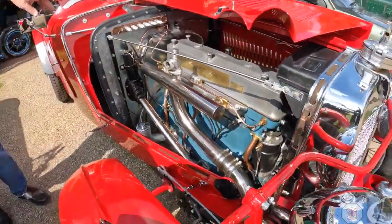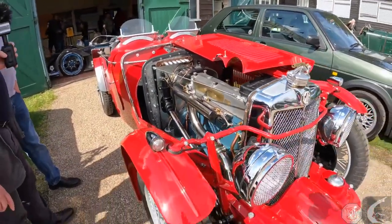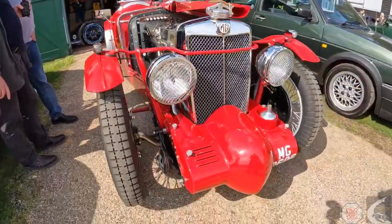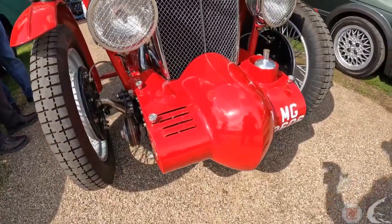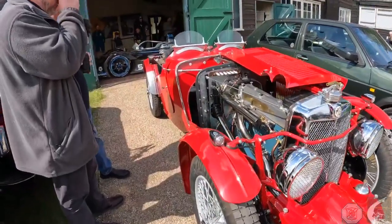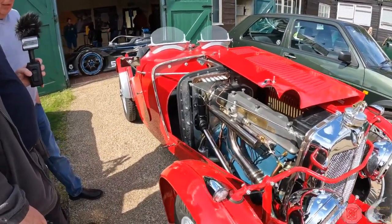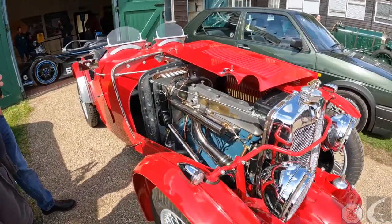It's got a row of spare spark plugs. It eats spark plugs. They foul up quite rapidly. If you don't get it right when you start it, you're going to be there a while because you'll have to pull it all out and have another go. So that's why that came as standard, a spark plug rack. Yeah, exactly. That was lovely.